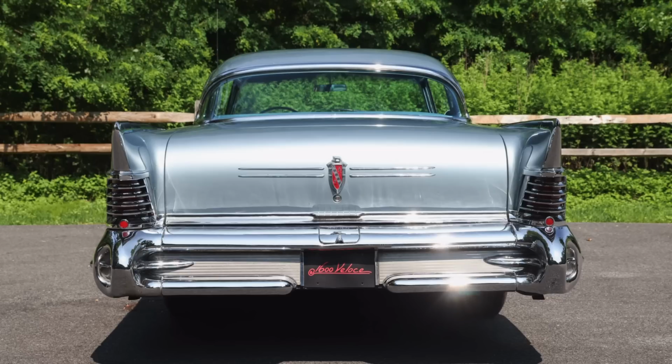And unfortunately, it was leak-prone and failure-prone. They just did not work well. And for 1959, the air-poised ride was made only available in the rear as opposed to being front and rear like it was in 1958. And then it was dropped completely after the 1959 model year.